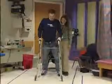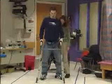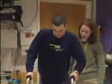The swing-through pattern is just one of Jeremy's options. The computer has both his legs locked, the muscles clinched. He uses his upper body and walker to move. It's tough, but it works.